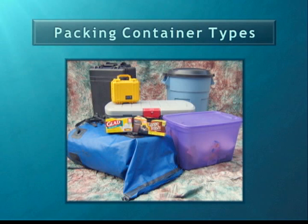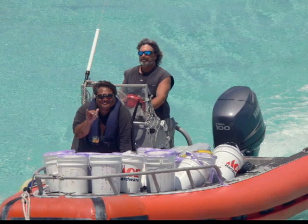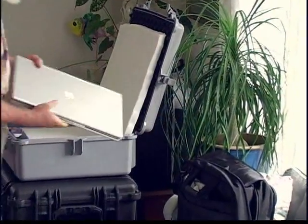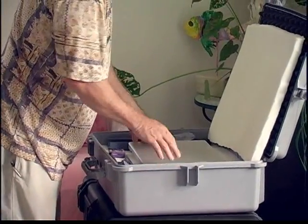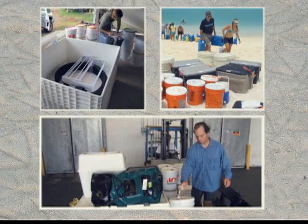Packing container types required for Level 1 areas. First, a word about the type of baggage or container you should use for packing. You're going into a marine environment. It's wet and the salt air is corrosive. Cameras, computers, and other sensitive electronic equipment should be packed in waterproof containers, such as Pelican cases. Larger items can be packed into action packers, pallet tubs, Pelican cases, and dry bags.